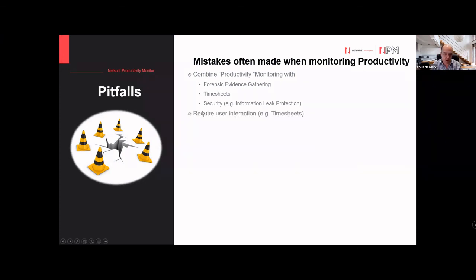We also advise that you don't require people to fill in a sheet every time they went to have a cup of coffee. That's going to really upset most of your staff.